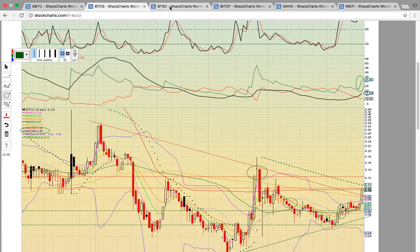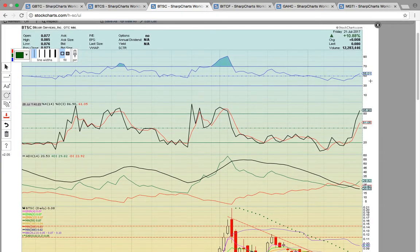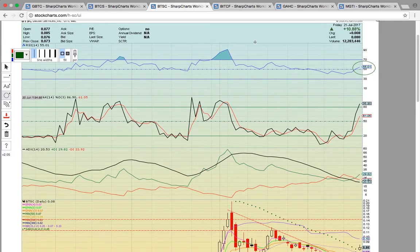Okay, so let's take a look at BTSC. This is another Bitcoin play. Now it just crossed above 50 on RSI, so it's currently at 55. There's a lot of room to run until 70. If you look at the last run, RSI went all the way to 90. So if it can stay above 50, that will be very bullish.